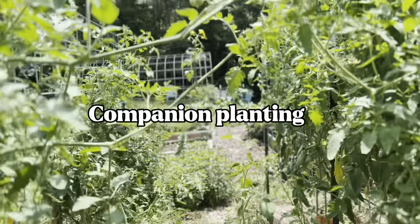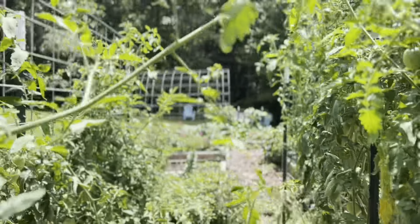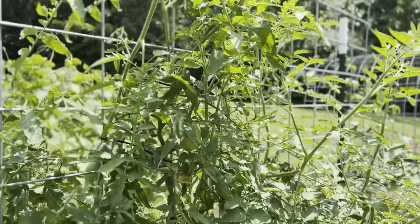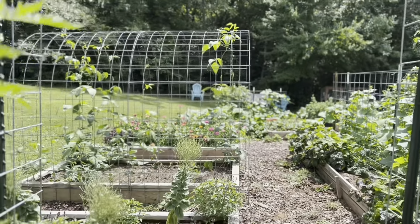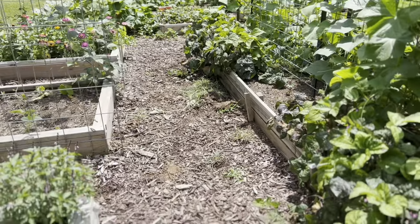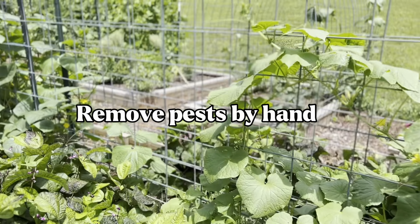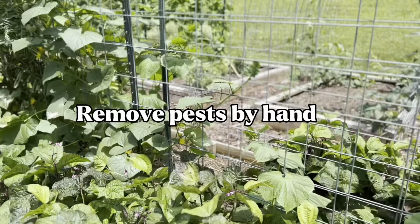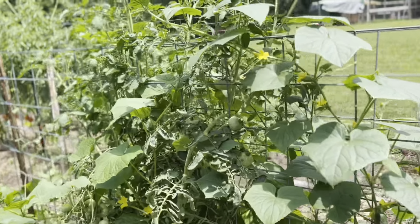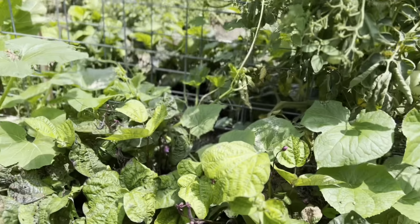Companion planting is my number one tool. By planting strategic flowers and herbs around my vegetables, I'm able to drastically reduce the number of pests in our garden. So look into companion planting to learn more about the best pairings. You also want to remove any pests you see by hand. I know if you're a little squeamish, this might not sound like a fun job, but it's really important. So when you see pests or eggs often hiding on the underside of your leaves, go ahead and remove those.